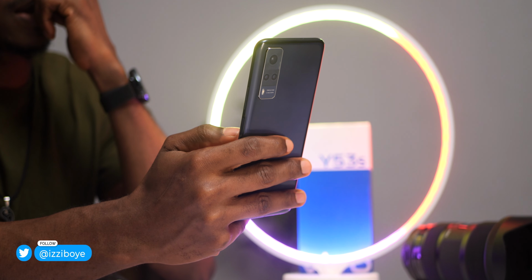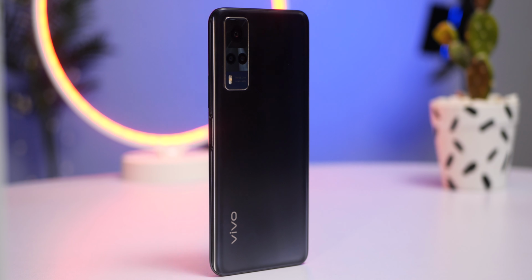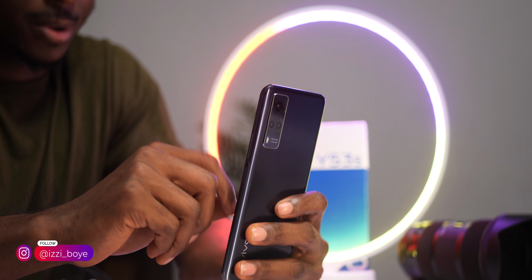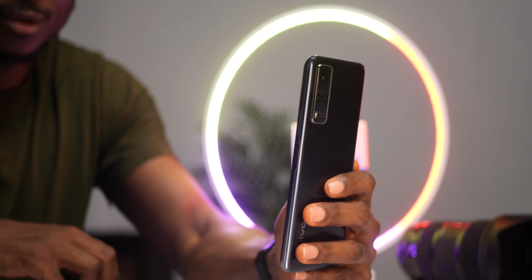Today we are looking at a Vivo device, the Vivo Y53s. Believe it or not, this is actually my first time handling a Vivo device, and I have to say, I'm actually impressed by a couple of things, but we'll get into that later.